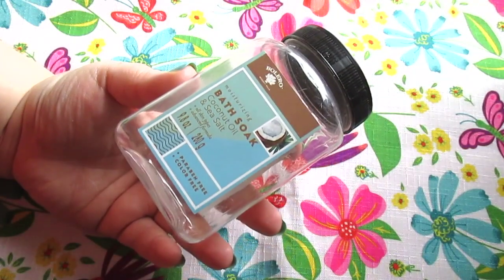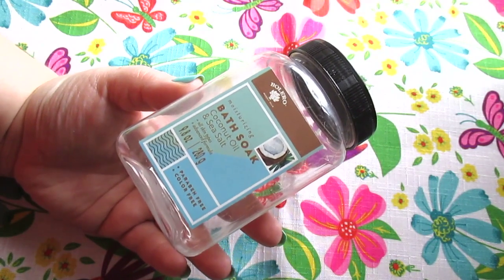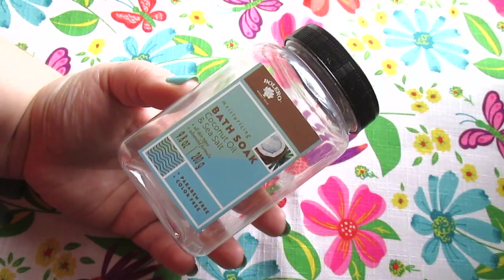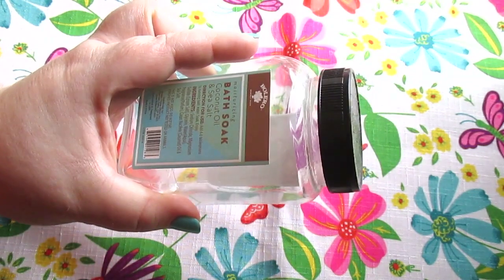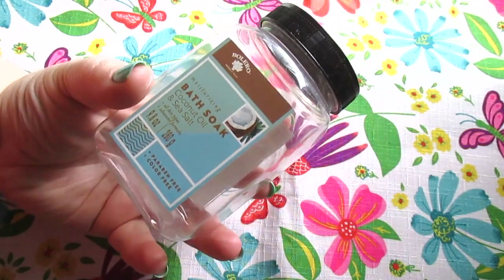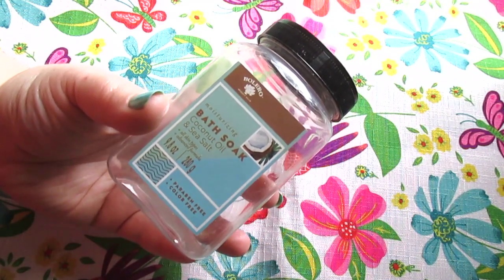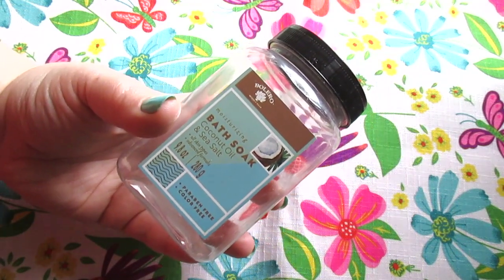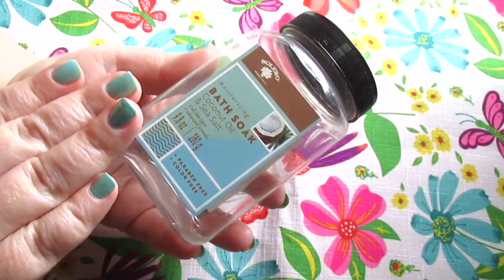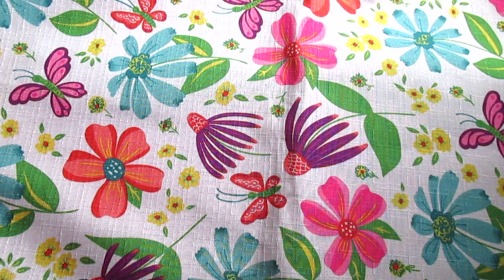Now, I do have the Bolero Bath Soap, Coconut Oil, and Sea Salt. Love this. Went back and purchased like 2 more in a coconut and 1 in a watermelon scent. This gave me about 4 baths. The directions on the back say add 4 to 6 tablespoons into your bath, so that gave me about 4 baths. And this is paraben free, color free. It did smell like coconuts. Made my skin very soft, moisturized. I felt hydrated after using this. I really, really liked this bath soak, so I will continue to purchase that at the Dollar Tree.